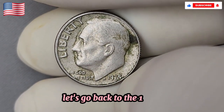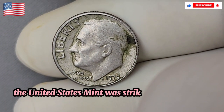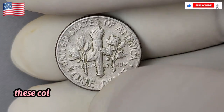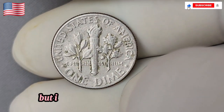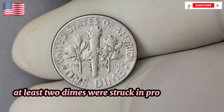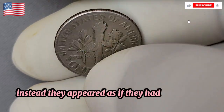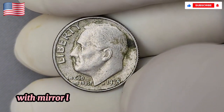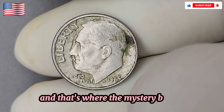Let's go back to the 1970s. By then, the United States Mint was striking proof coins in San Francisco for collector sets. These coins always carry an S mint mark to show their origin. But in an incredibly rare twist of fate, at least 2 dimes were struck in proof condition without that S mark. Instead, they appeared as if they had come from Philadelphia, but were clearly proof coins, with mirror-like fields and sharp, frosted devices, and that's where the mystery begins.